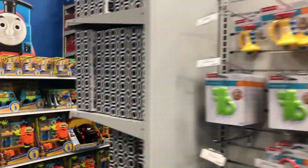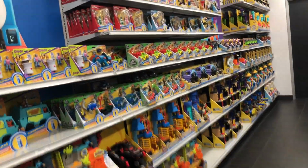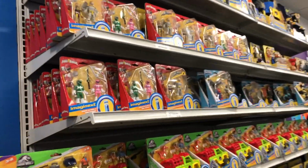So they have these Mickey Roadster Racers for little kids. You know, they used to have Octonauts, but they don't have that anymore. That kid, he likes Octonauts. Kind of sad, but maybe someday they'll bring it back. Where are you, Captain Barnacles?